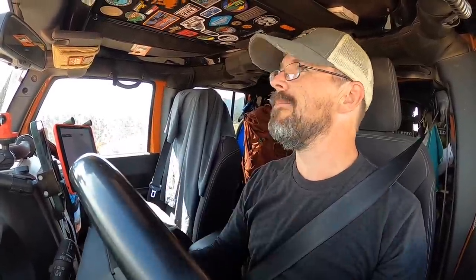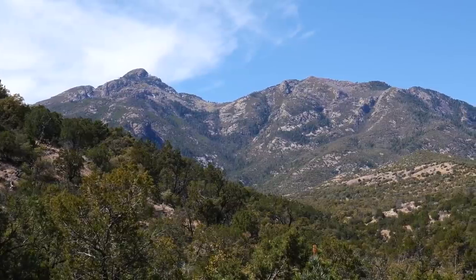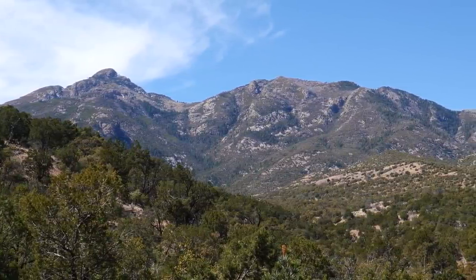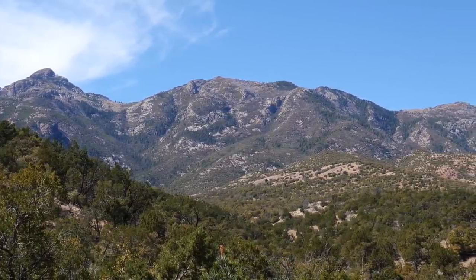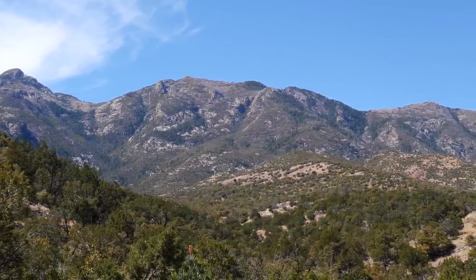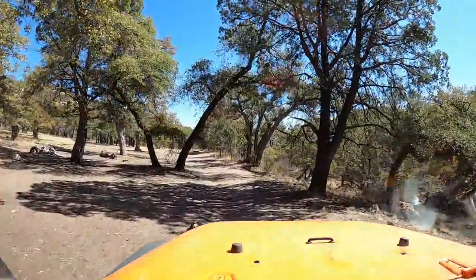My destination was Bisbee, Arizona, and the surrounding area, but I quickly became very distracted by Coronado National Forest. Coronado National Forest consists of a series of vast parcels all across southern Arizona. They're not all interconnected, and every one that I've seen so far seems to have a very unique personality with its own unique features. This particular parcel has a wealth of dispersed camping opportunities.